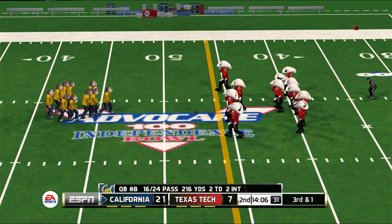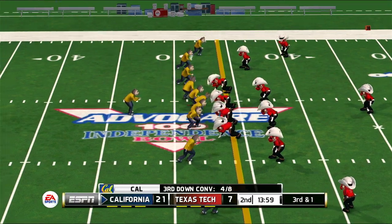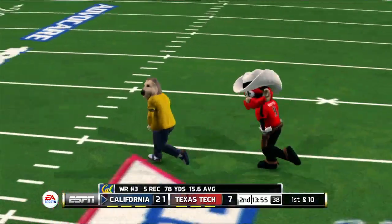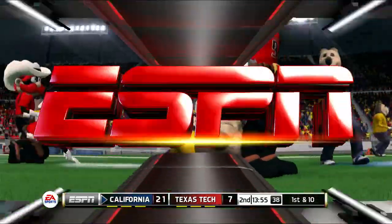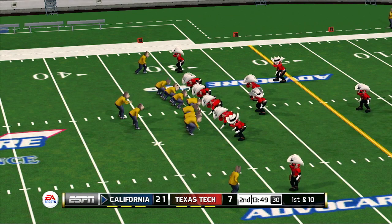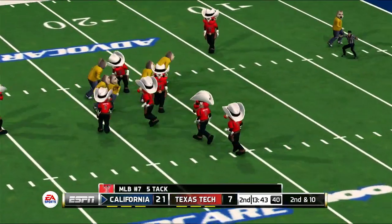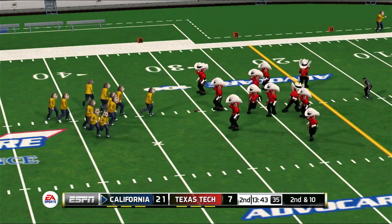Short yardage situation here. It's third and one. They spread the field in the gun with five wide receivers. Quick strike to the receiver. Tackle at the 30. First down. Strike to his receiver, no good. It's second and 10. Ball on the 30.